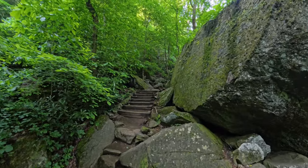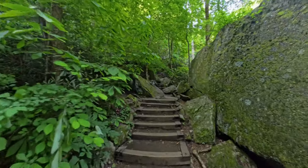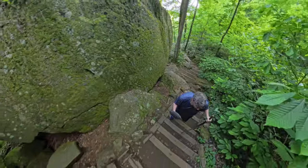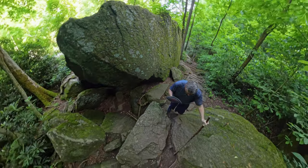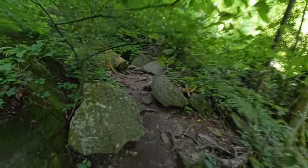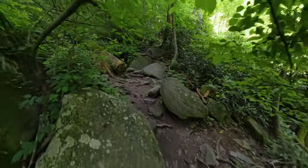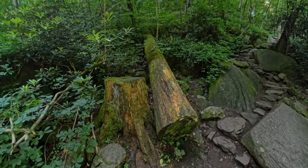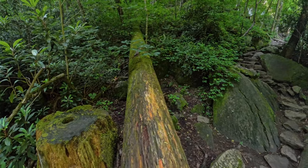Humongous boulder over here. I'd say it's 15 feet tall. It's at least that. Yeah, folks, tell me if this is not sort of Lord of the Rings type. Yes, to you. Yes, to me. Big old tree fell over here, it looks like. I'd say that trunk's 3.5 feet in diameter. It's a big one. Wow.